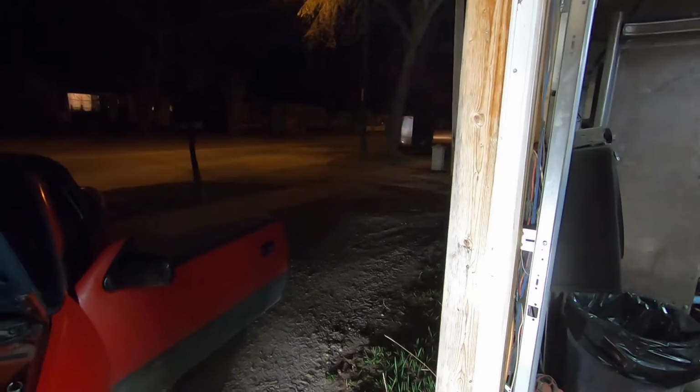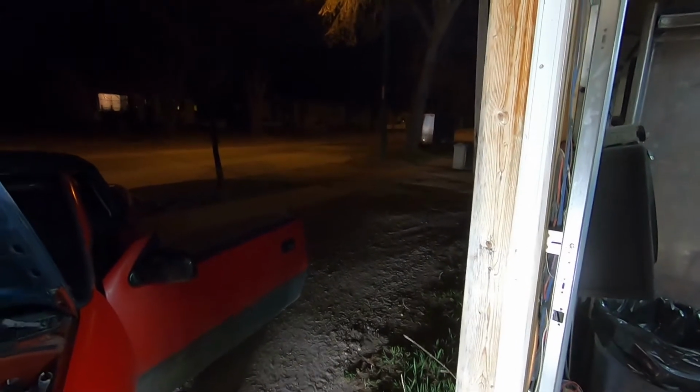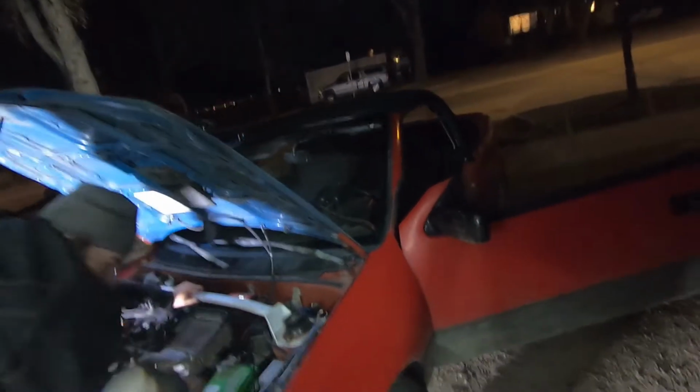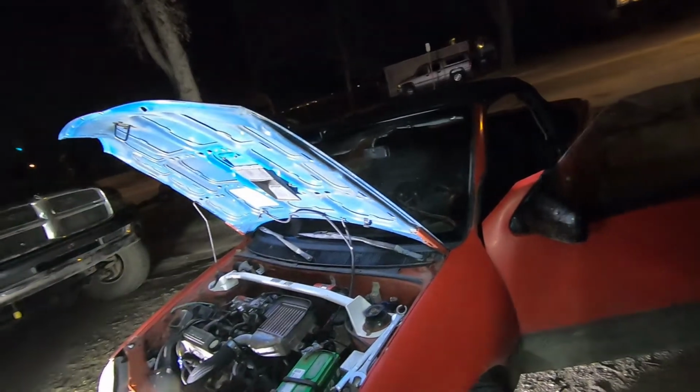People just rip down this road, eh? Nothing compared to Spark Avenue there at Spencer's garage. Really? Oh yeah. Everyone's full throttle the whole way. Really? Every single car. Wow.